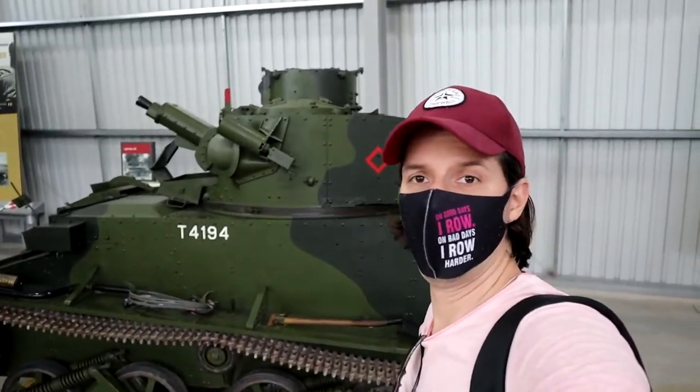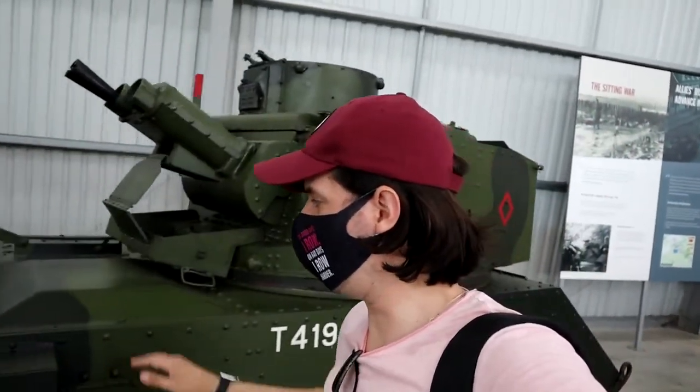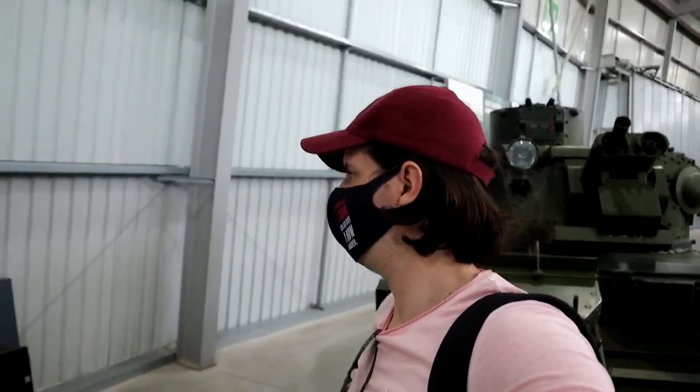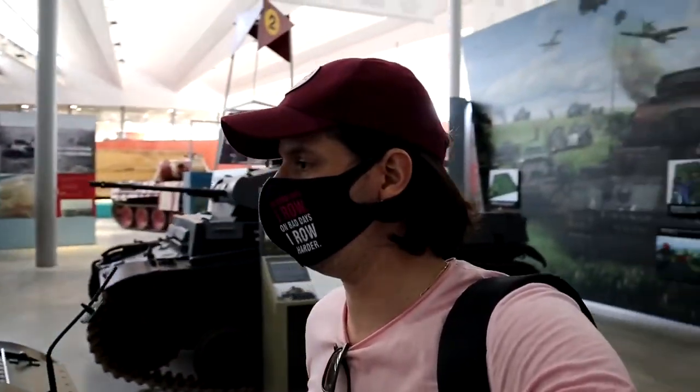This one was the answer from the British to that lightweight tank from the Germans. There you go. This is a little shorter, but it's a bit taller than me. And that, thank God, was the answer from us Brits to the Panzer. The Leichtmark VIB, or VIB, whatever you want to call it.